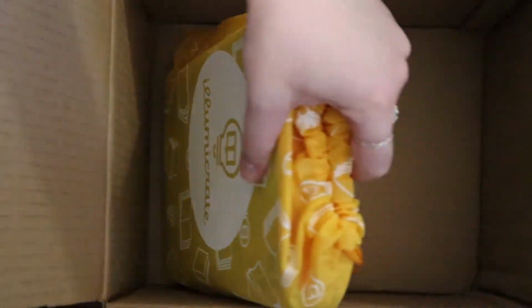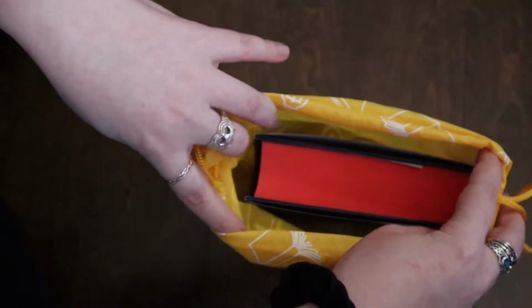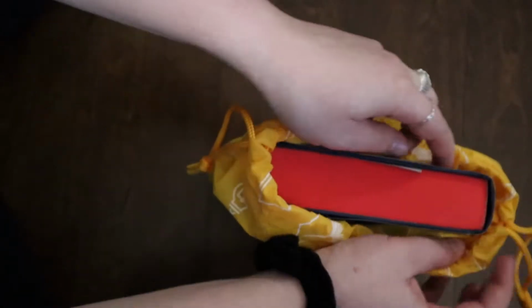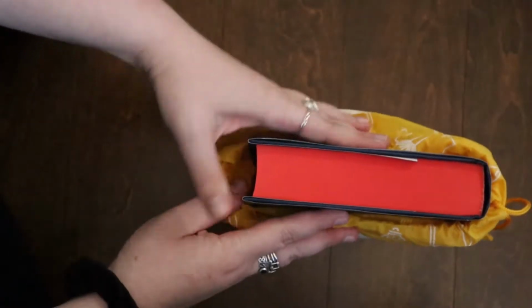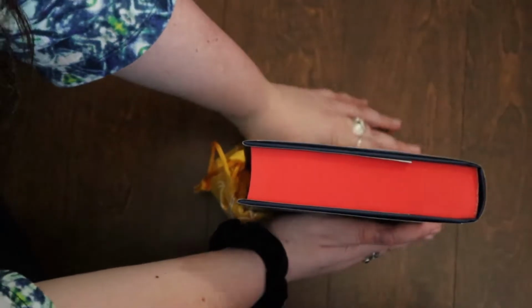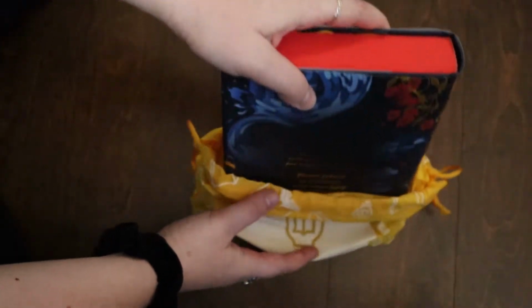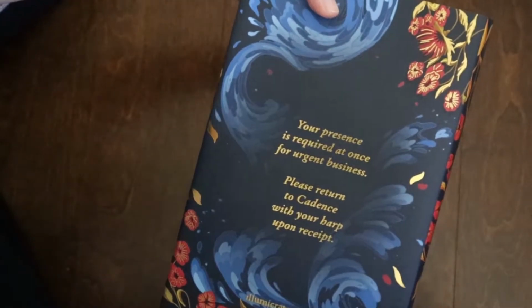Okay, book time. Ooh, that's a very bright red. It does look a little corally as well. So, take her on out. Ooh, this is the back of it, but that's beautiful.